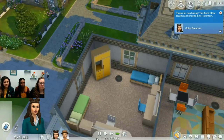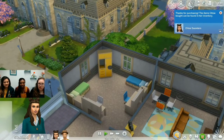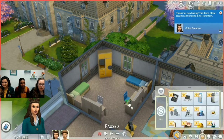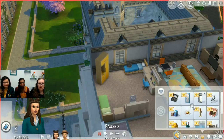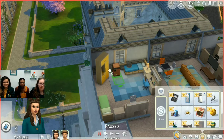You're on speed 3. Oh no, speed 3. Okay. Let us see what we've got. Now we can pause and do this too. So I got little plants and my computer and let's see, the lamp, the rug, and the mini fridge.